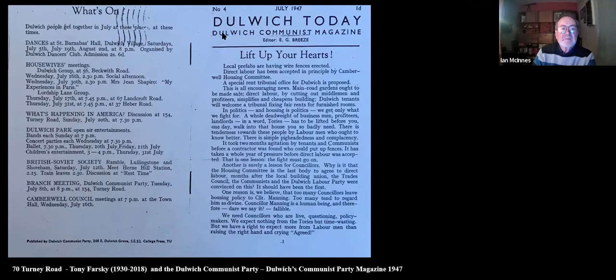And he published the Dulwich Communist magazine. And it's quite fascinating to see the Dulwich Park open air entertainment, this was in the late 1940s: bands, concert parties, ballet, children's entertainment, not to mention the British Soviet Society and the meeting of the Dulwich Communist Society. But let's cross the road.